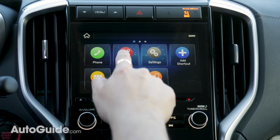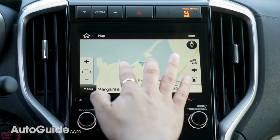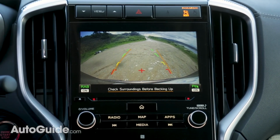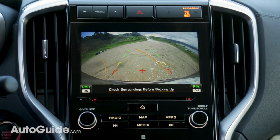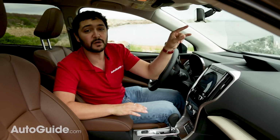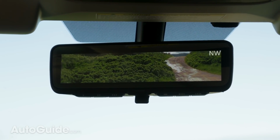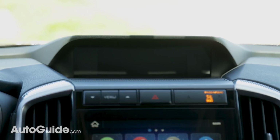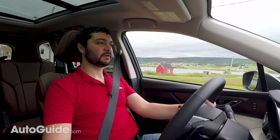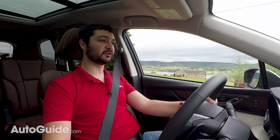Subaru has also brought out the best version of its infotainment system yet. Starlink is not only fast and responsive, but it also comes with Android Auto and Apple CarPlay support. Not only that, but this infotainment system is very fully featured. It has a fantastic looking rear view camera. More than that, there's a display in the rear view mirror in case anything is obstructing the rear window. And furthermore, something that I absolutely love is the front view camera, which is really important when you're navigating tricky trails.